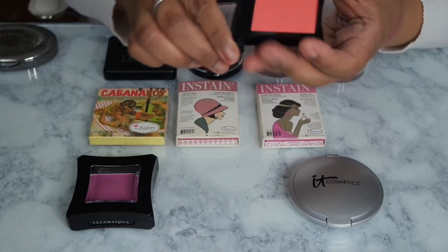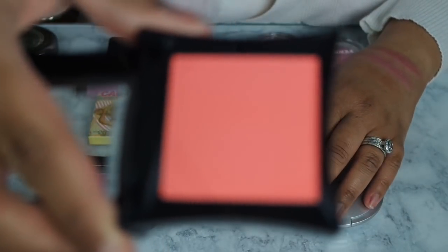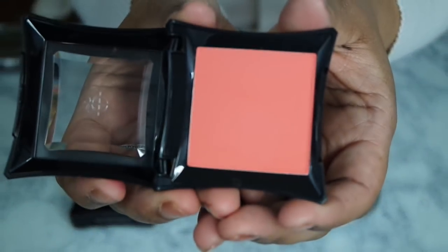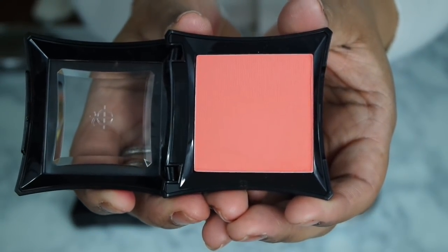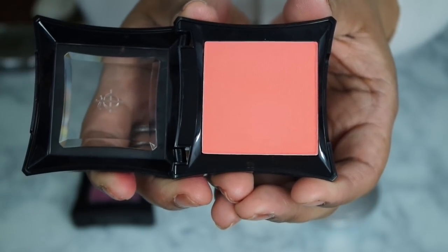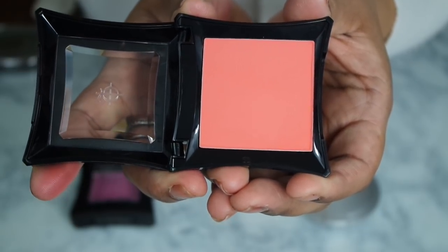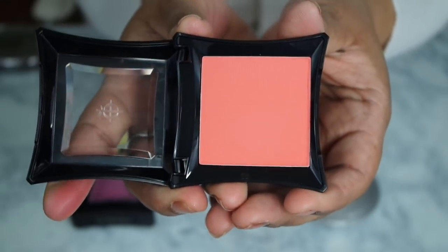This one is in Excite, and as you can see, that is a pretty bright kind of orangey color, and I'm hoping this camera will focus so you can see that. That is really, really bright. I have never used this blush because of that. Again, it was inexpensive because it was on Outlook and it was Illamasqua, but I've never used it. So I'm going to go ahead and declutter this one.